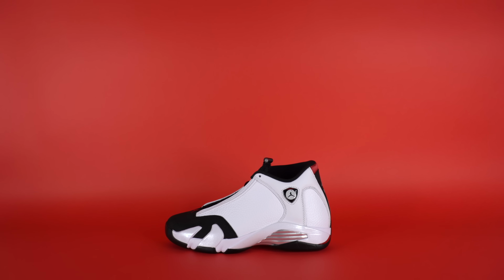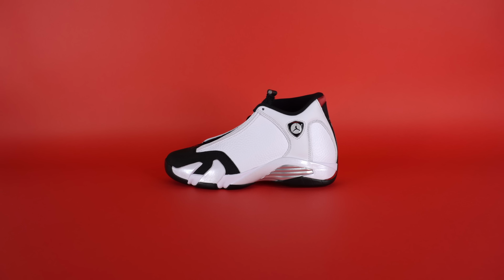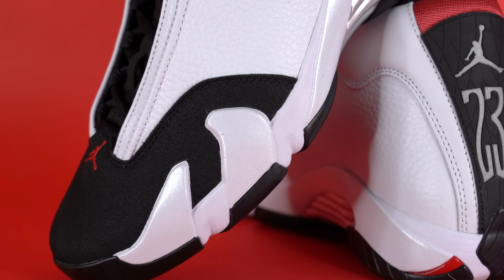So this shoe is an OG colorway of the Air Jordan 14s. It features a white leather upper accented by black suede on the toe. That's the reason it's called the Black Toes. And if you're looking for a pair of Air Jordan 14s, this is a great way to go. I mean, sure, the shoe is expensive at $210, but I don't think it'll be that difficult to get. So if you want to grab it for retail, I think there's a good shot.